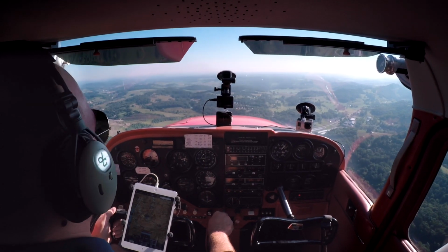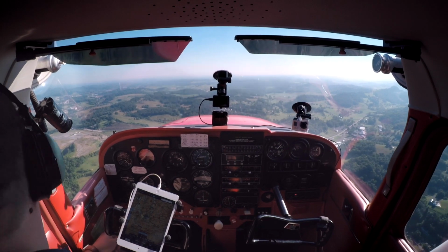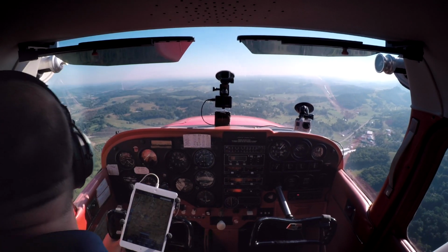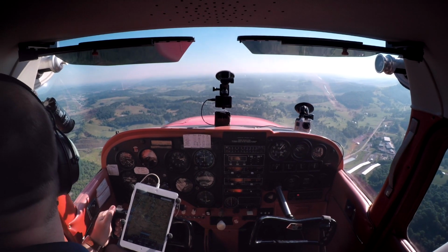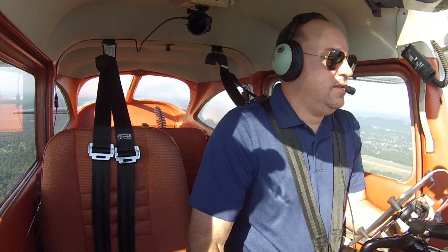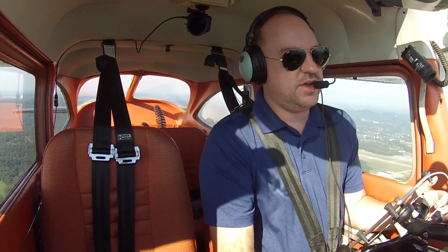We're at pattern altitude, 100 miles an hour. Coming up abeam our touchdown point. We're going to make one more normal landing. Try to touch down on the 1,000-footers, or within 400 feet of them, as is going to be required performance on my check ride.